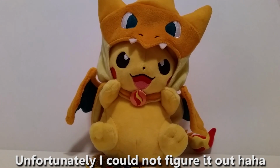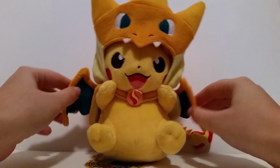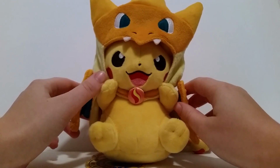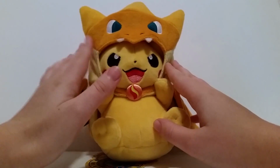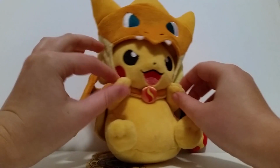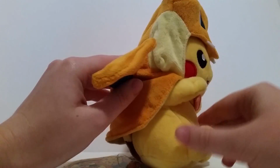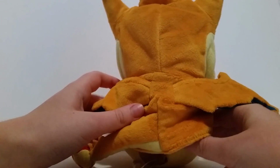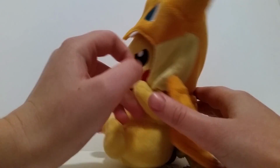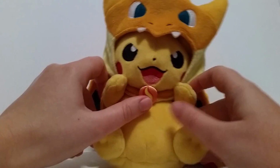But so yeah, this is just a really cool thing to have because of its limited edition status, and then the fact that it is a Pikachu with a Charizard hat on it, which is just awesome. It definitely caters to all of my personal needs, because I love Pikachu, because he is our mascot of the Pokemon universe, and Charizard is my favorite Pokemon, so it's just an awesome blend.